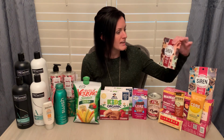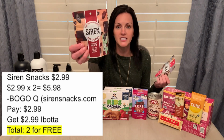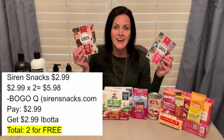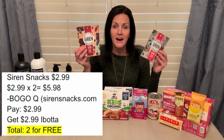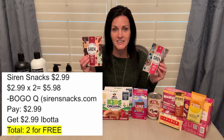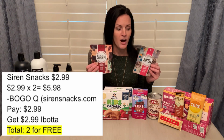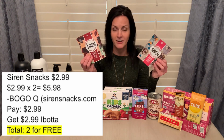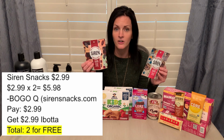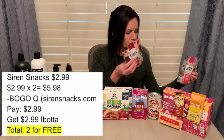Okay, so the first thing I grabbed at Whole Foods were these Siren protein bites. These were found with the protein bars. These are priced at $2.99 each. And when you buy 2, Ibotta will give you $2.99 back. But if you head over to the Siren Snacks website, they have a coupon for buy one, get one free. So I bought 2 at $2.99 each. That's $5.98. I used the buy one, get one free coupon. So I paid $2.99 at checkout, and I got $2.99 back from Ibotta, making both of these completely free.